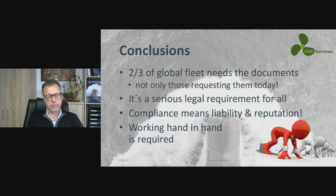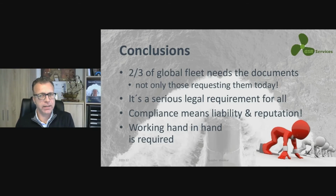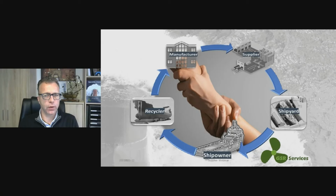Those who have, and maybe have also involved a service supplier, overdo these things. It's a serious legal requirement for all. And also working hand in hand is very important for the whole industry. And that really means closing the circle: manufacturer, supplier, shipyard, ship owner, and finally the recycler.